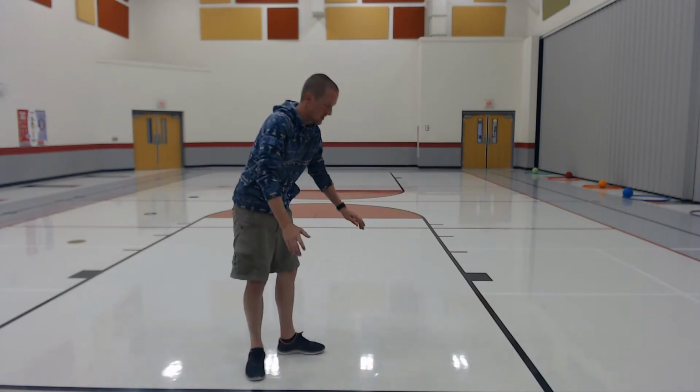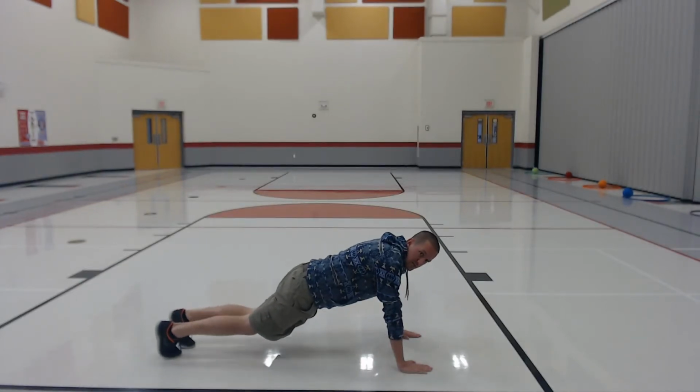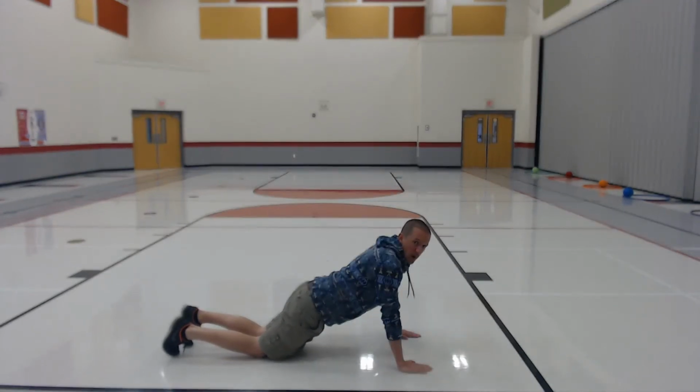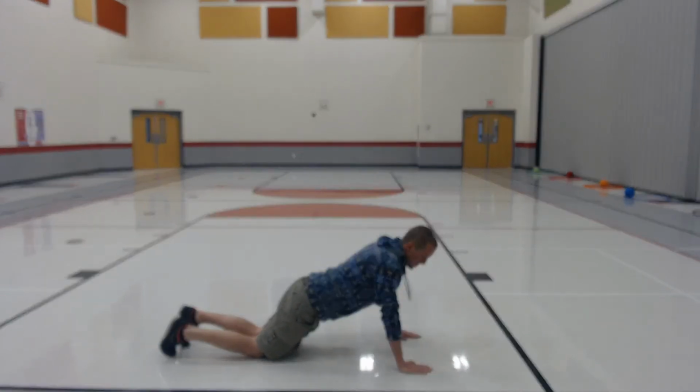Now, if you find that you're only able to do a couple here, okay, or you're just not quite at the level where you can lower yourself down and push yourself up very well, you can modify it a little bit, and let me show you what that looks like. You would get in the same position, but then you can simply kind of drop your knees. This takes a little bit of the weight off, but you're still having that right form, okay, to lower yourself down and push yourself up.